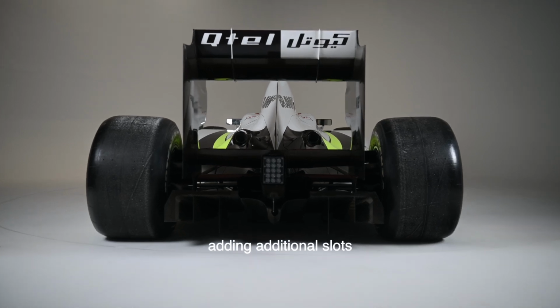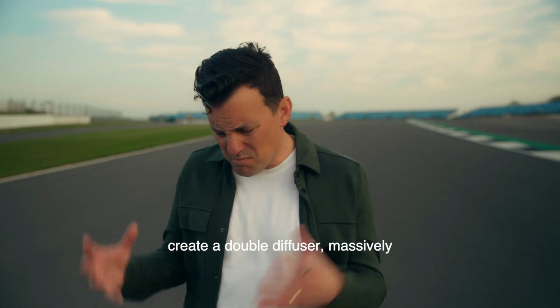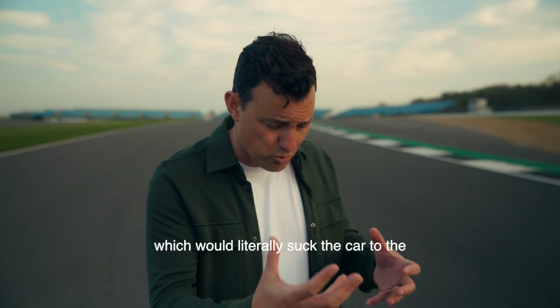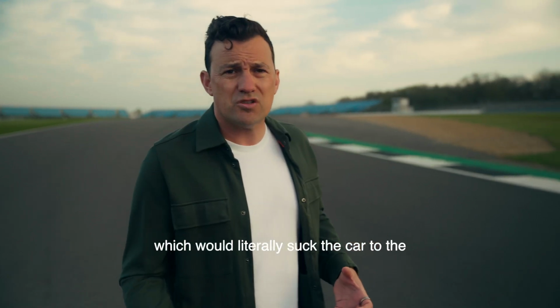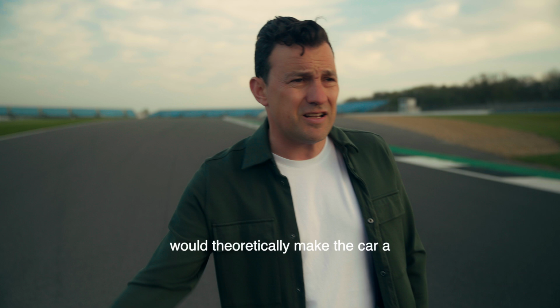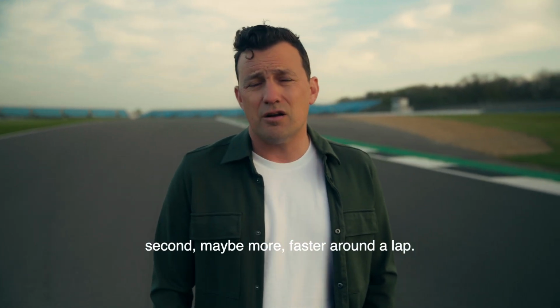By adding additional slots to it, they could in effect create a double diffuser, massively increasing the area of low pressure around the rear of the car, which would literally suck the car to the ground and give it the additional grip it needed. It would theoretically make the car a second, maybe more, faster around a lap.